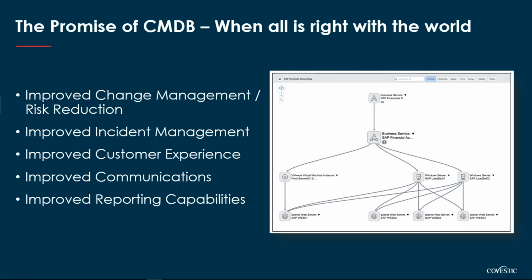The CMDB has been a bit of an elusive target for many organizations for a dozen years. It's a fantastic concept, something that provides tons of benefits if you have the means to have it up and running, reliable, with accurate data, and be able to maintain it ongoing. When you have the definition of all of your business services, all of the CIs that support them and the relationships between them, and that digital representation of your entire infrastructure, that gives you tremendous maturity when it comes to things like your change management process, being able to quickly identify risk impacts of potential changes based off of what CIs, what business services are being impacted by those CIs.